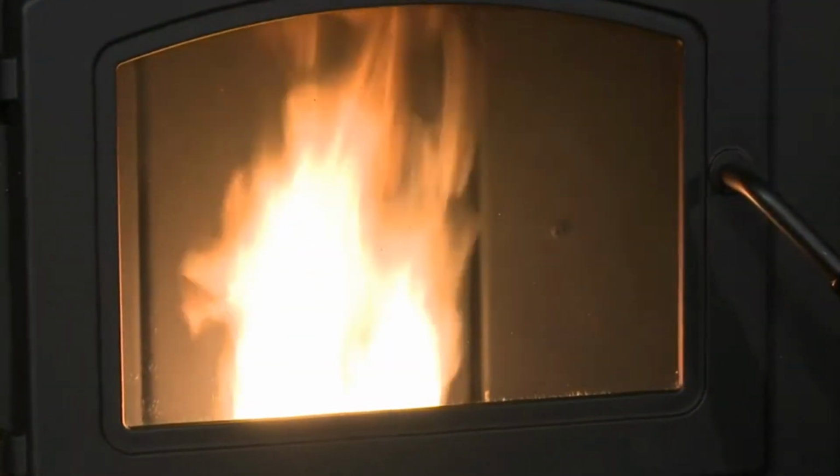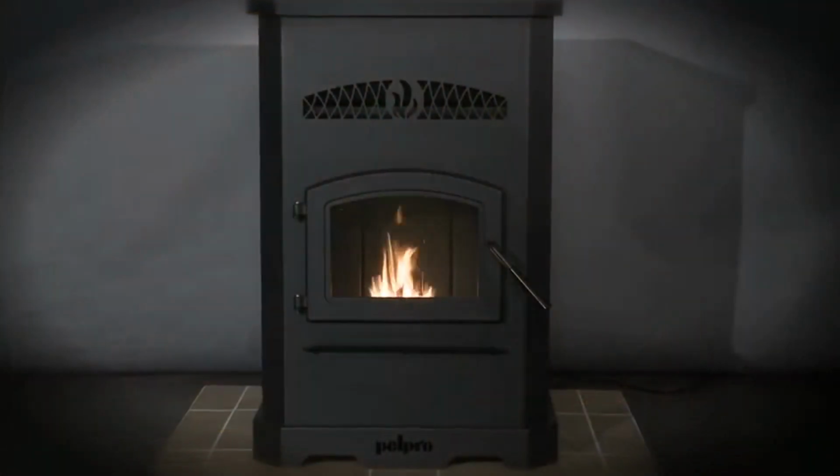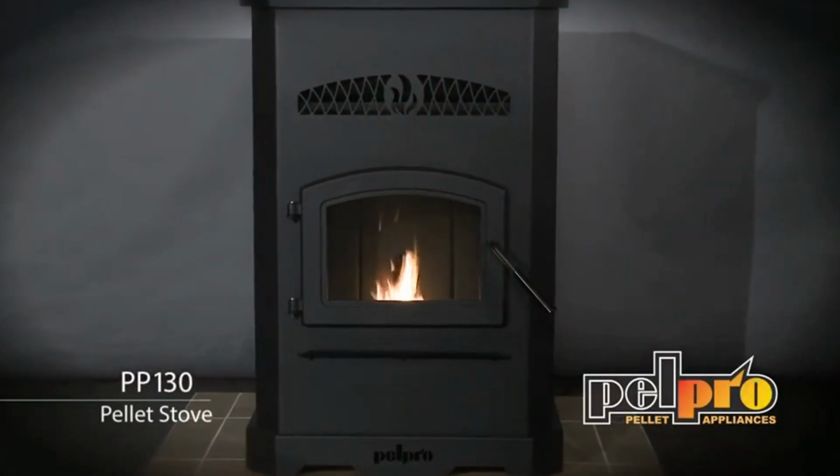Renewable fuel and high efficiency make a wood pellet stove an excellent option for home and garage use, but installation and maintenance costs can add up.